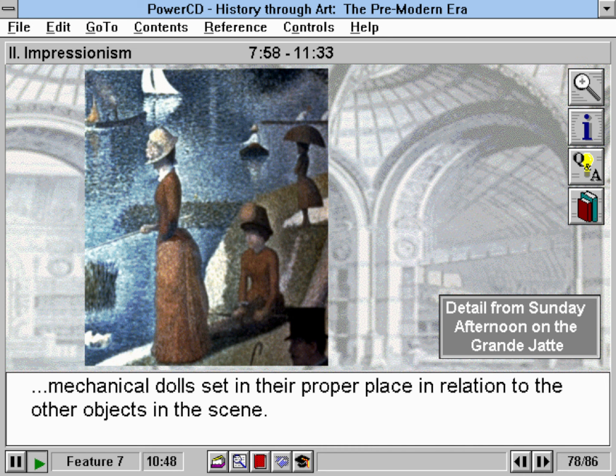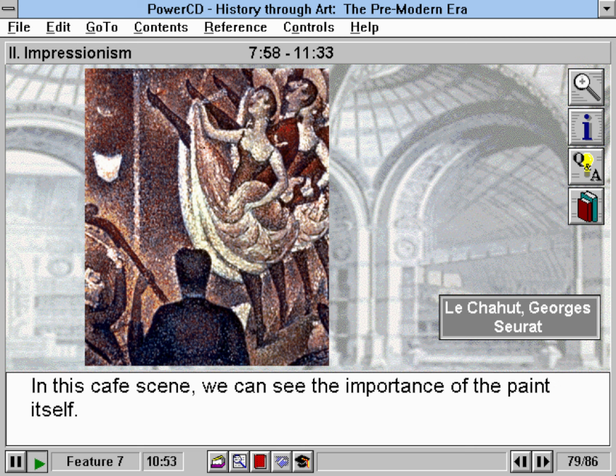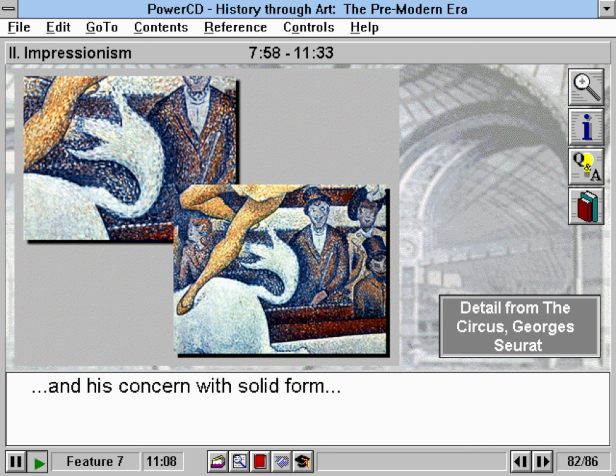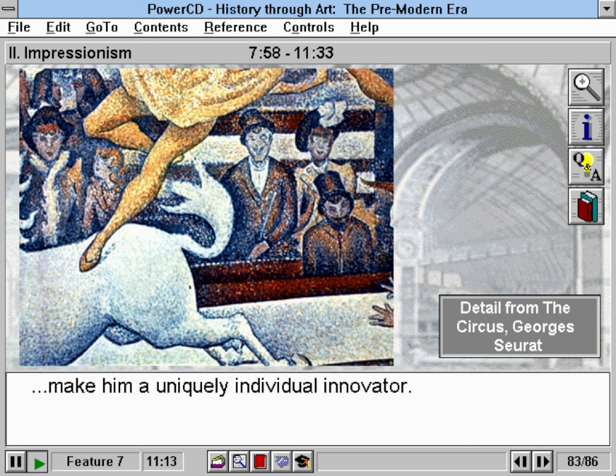In this cafe scene, we can see the importance of the paint itself. The dots of color have become more significant than the subject, which is trivial. Both Seurat's scientific method of painting and his concern with solid form make him a uniquely individual innovator.